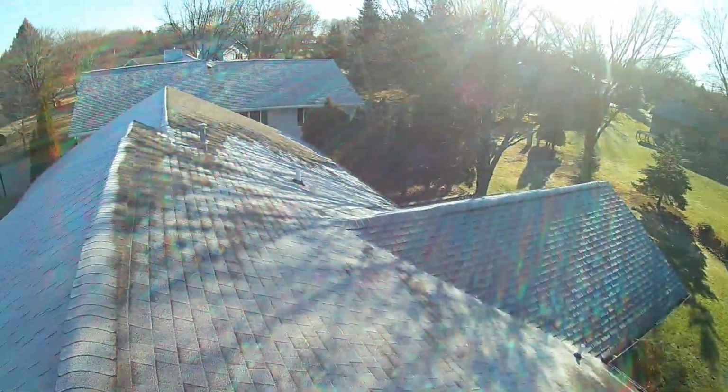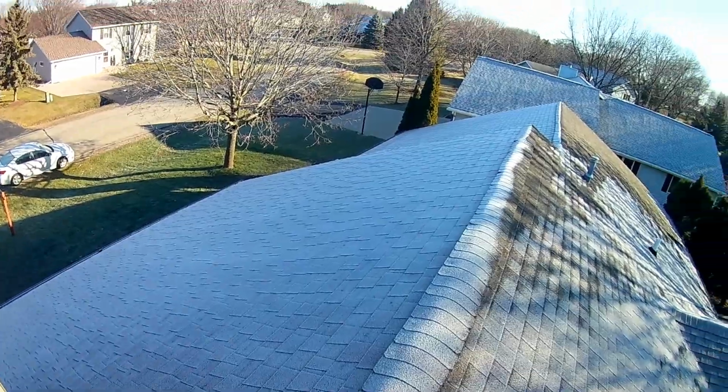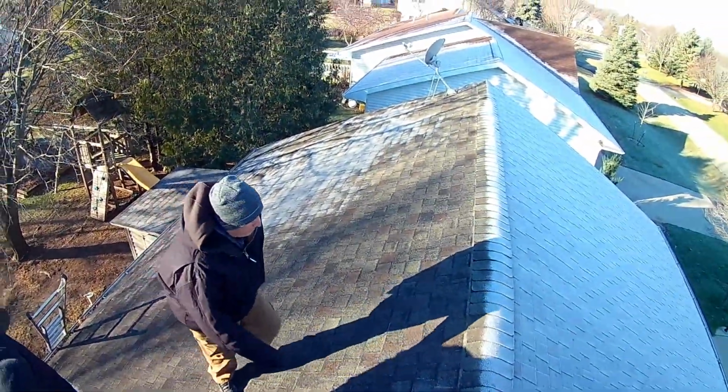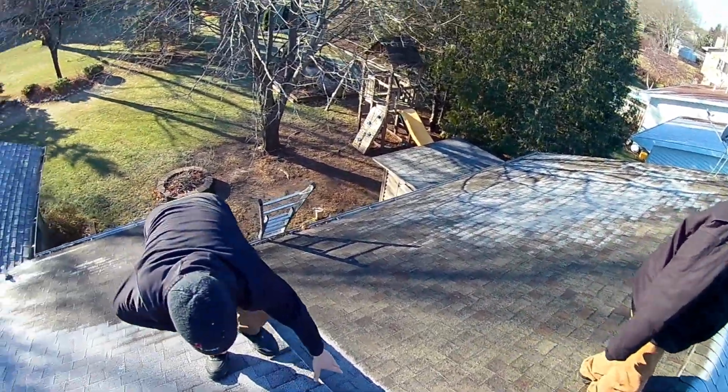Well, it is the last push of the year, trying to get some shingles lifted up onto this roof. And look at how frosty this son of a gun is, so we're going to have to be extra careful. Set them all on this back side.